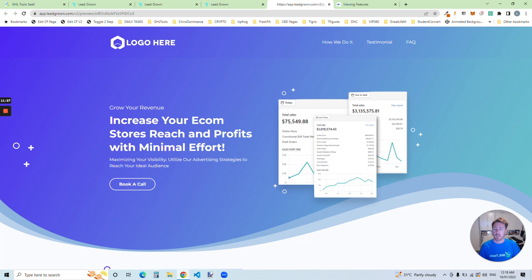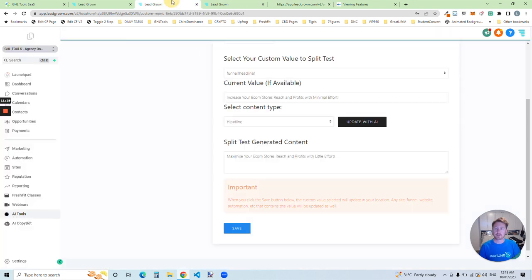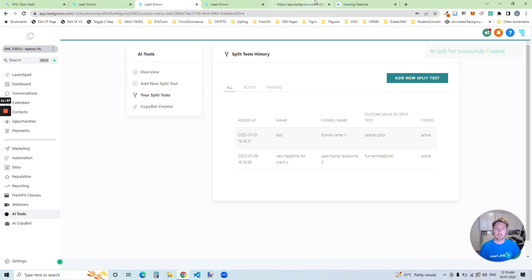I'm going to hit refresh. And minimal should change to little, and I think maximize was one of the other words they changed. There you go. Maximize your e-com. So it's instantly changing that.